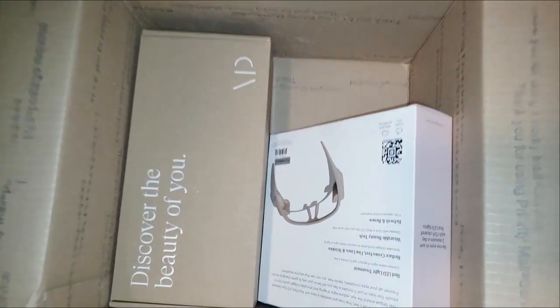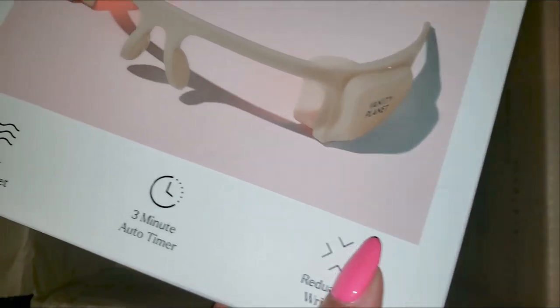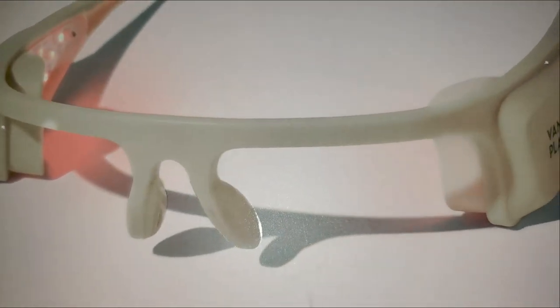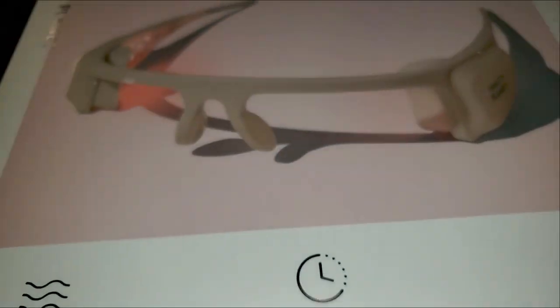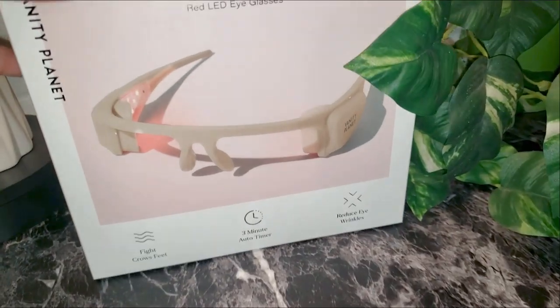Ooh, your girl got PR packages from Vanity Planet. What do we have here today? Red LED eyeglasses. Okay, interesting. Bite crow's feet. Reduce eye wrinkles. Ugh. This is so cool. I like that. Perfect.